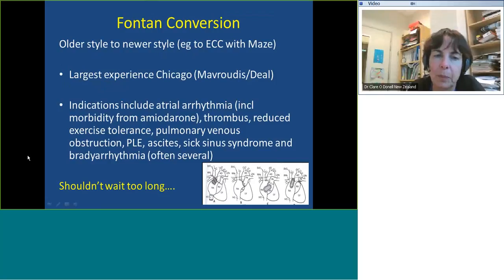When people are running out of steam and getting reduced exercise tolerance. For some people, the atrium gets so big that it presses back on the pulmonary veins, and so that obviously causes problems in a Fontan circulation, PLE, ascites, rhythm troubles, and often there are several of these things going on. I think what we've found locally is that certainly you shouldn't wait too long. If you really wait till these people are in low cardiac output and very sick, they tend to not do as well. So in our program we have tended to operate on these people when we start to see a couple of these things come together.